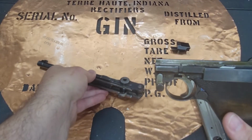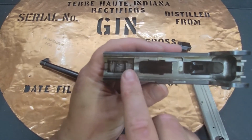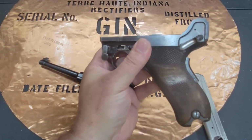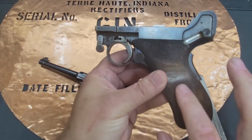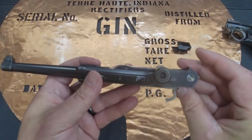We can go ahead and look in. You can see tons of fine machining. This becomes a very, very expensive firearm to produce, and that is one of the downsides of this particular firearm. Now you've got this whole unit ready to go.